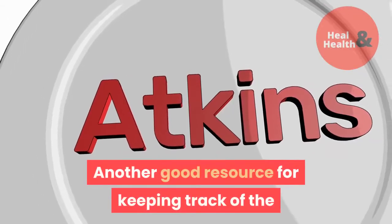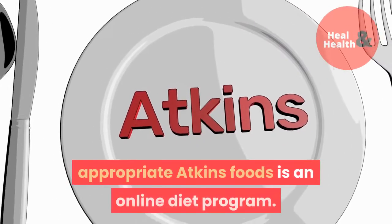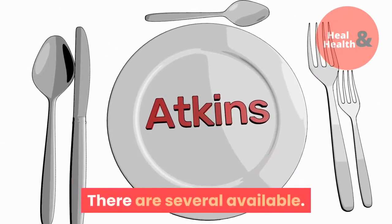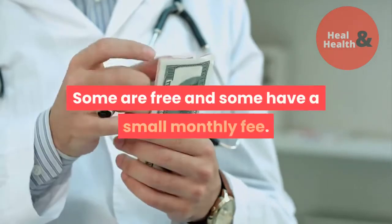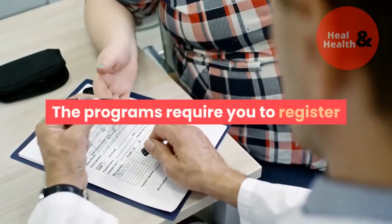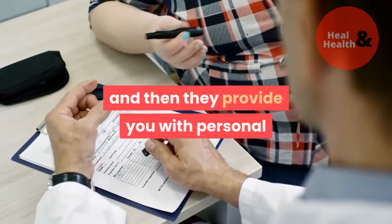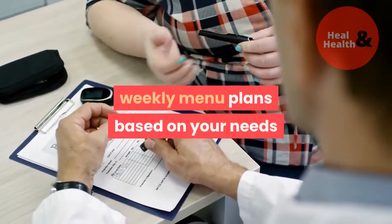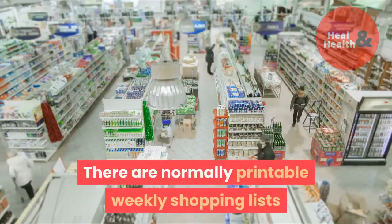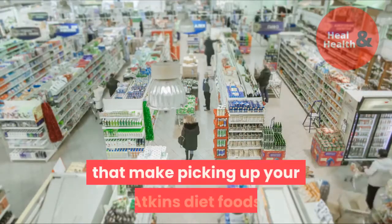Another good resource for keeping track of the appropriate Atkins foods is an online diet program. There are several available. Some are free and some have a small monthly fee. The programs require you to register and then they provide you with personal weekly menu plans based on your needs and your carbohydrate gram level.